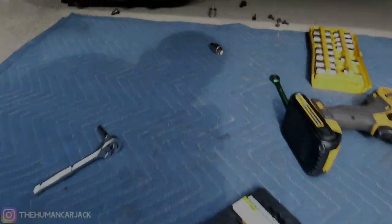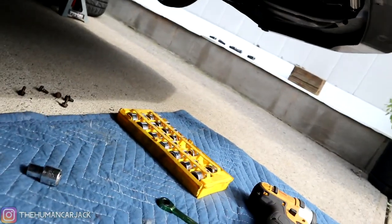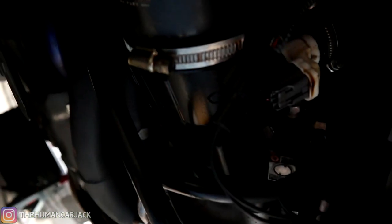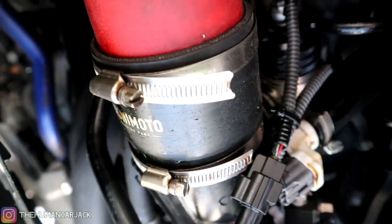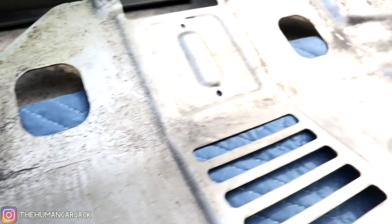We actually found an issue because yesterday my DAM was a little bit off on my access port, and we see that we have a bit of an oil leak. So you can see right over there, and there's a bunch over here, and there was some on the skid plate on the inside. Where is it? Right over there.